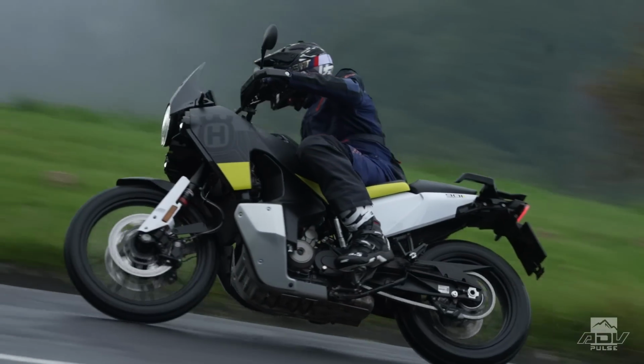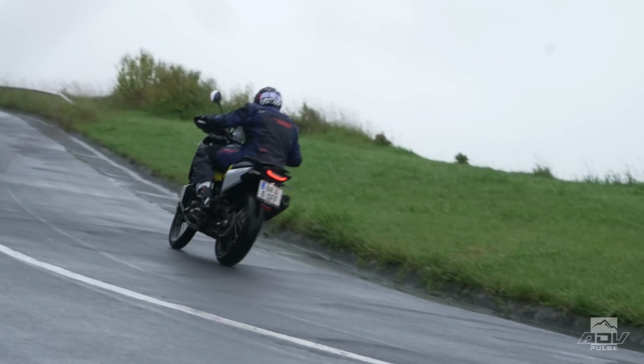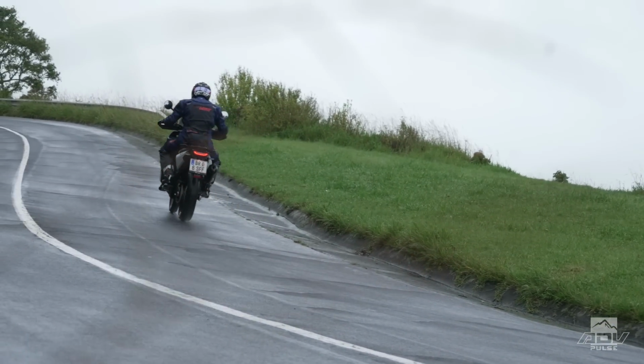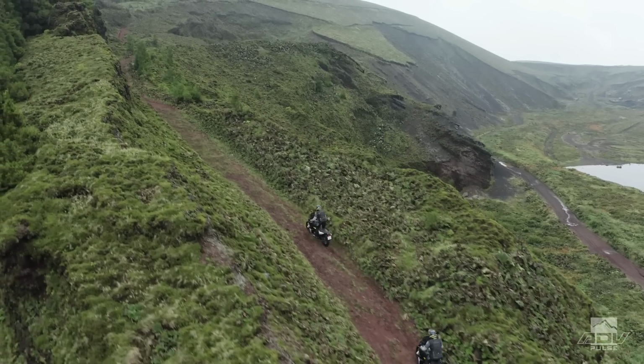So some bikes that you ride, they have the lower peg, lower ground clearance, and you're constantly scraping pegs. You can just sit in the saddle, enjoy the ride. You're not gonna scrape the pegs on this thing. As far as off-road riding, we got onto some really neat trails out here.